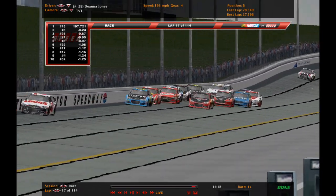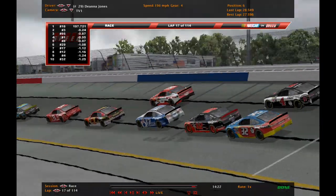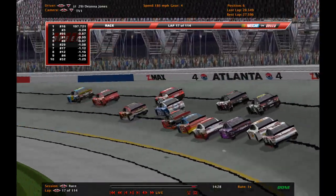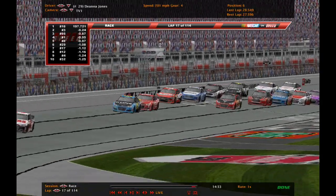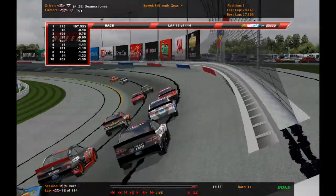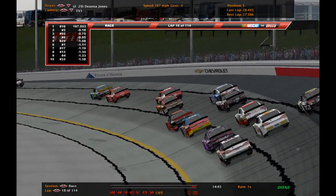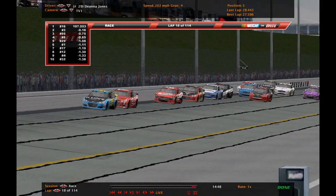McIntyre will clear the 1. And now Hagan is going to clear his teammate on the high line as Jones moves to the high line, trying to get around the 1. This is for 5th place. And right now it looks like the high line maybe gets a little stronger the more the tires wear. And Shelley is going to lose 5th place to the 29 of Deanna Jones, who's been making her way through the field.